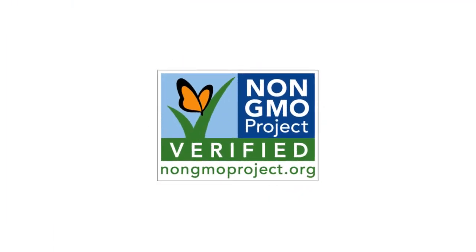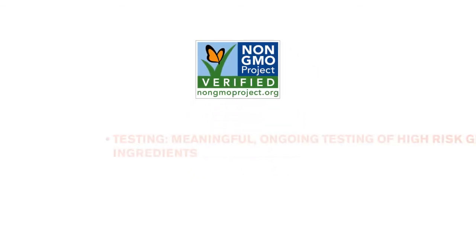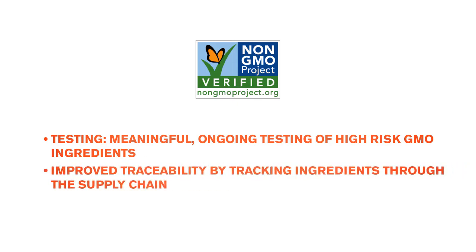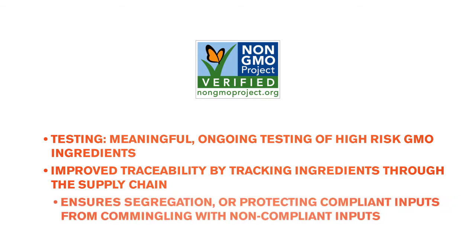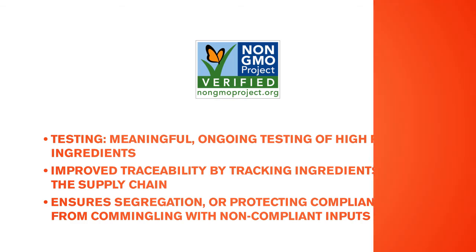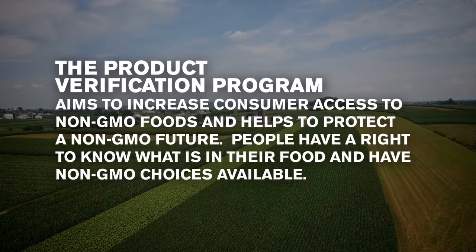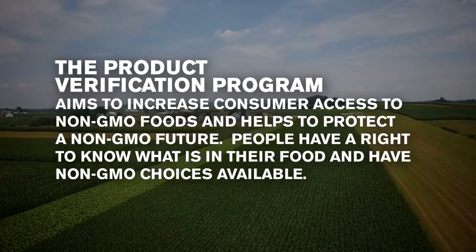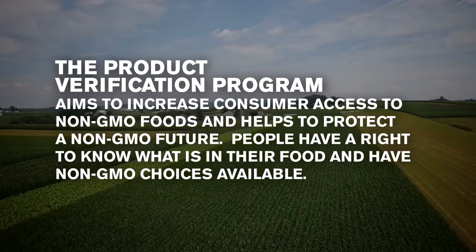When you see the Non-GMO Project Verified seal, you know the product is, one, tested using meaningful ongoing testing of high-risk GMO ingredients. Two, there's improved traceability by tracking ingredients through the supply chain. And number three, it ensures that non-compliant ingredients do not mix with compliant ingredients. The Project Verified program aims to increase consumer access to non-GMO foods. People have the right to know what is in their food and to have non-GMO choices available.